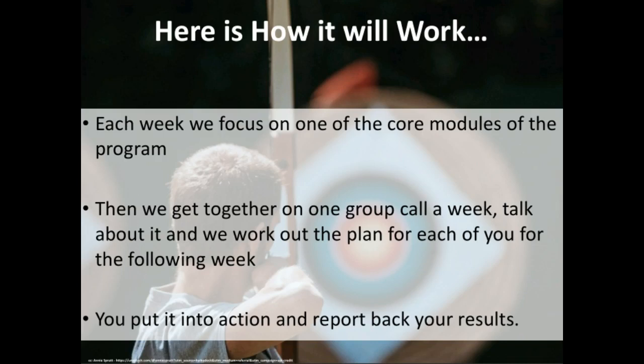Each week we focus on one of the core modules of the program. Then we get together on one big group call a week where we will talk about that module. We will work out a plan for each of you for the following week, and you then go away, put that into action, and report back your results. So on the call, whatever week we're up to, we'll be doing some training on that module. We will have a Q&A on that module, and then we will be working with you one-on-one to make sure that you've got a plan to head off into the next week.